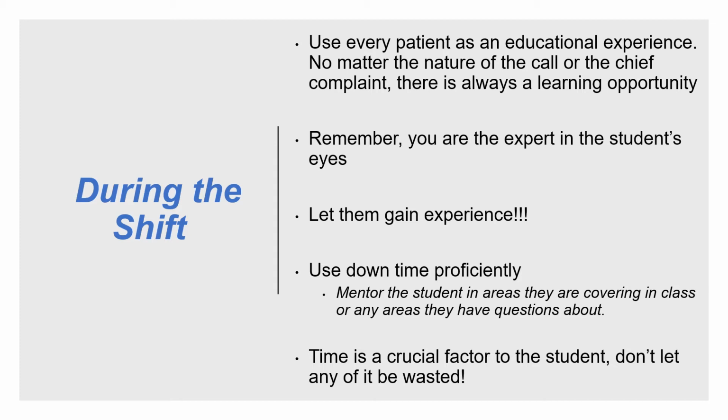Let them get in there and do things. They're not there to just shadow and oversee things. They're there to learn in a hands-on environment. So let them get in there, let them get dirty, let them do skills, give medicines, do the assessments.